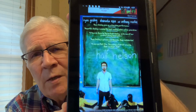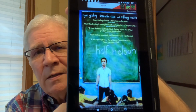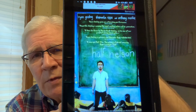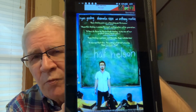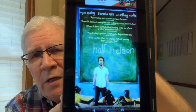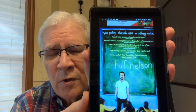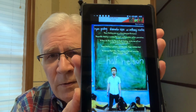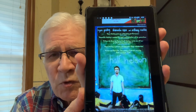This one here is called Half Nelson. He plays a teacher in New York City and befriends one of the female students there. And they both have problems in a way. He has a drug problem and probably an alcohol problem too. But it's pretty interesting, just kind of a slice of life type movie. It says it's a tour de force by the brilliant Gosling, surely one of our greatest young movie actors. It talks about the little girl whose parents are split up and whose brother's in jail. And he tries to be friends with her, and then he's got his own problems as well.